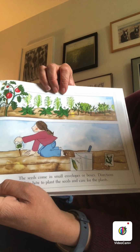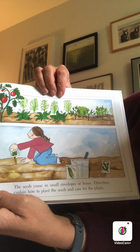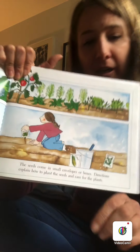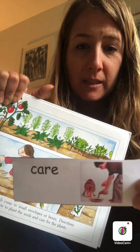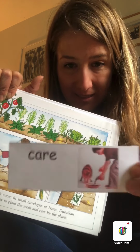The seeds come in small envelopes or boxes. Directions explain how to plant the seeds and care for the plants. So care is our first fancy word for today. And when you care for something, it means you do things for it to keep it safe, right? So your families take care of you.